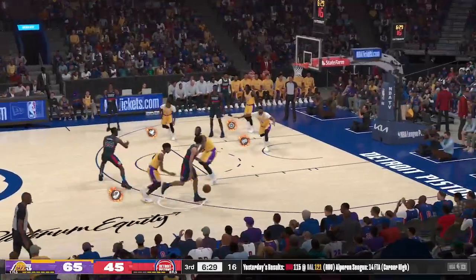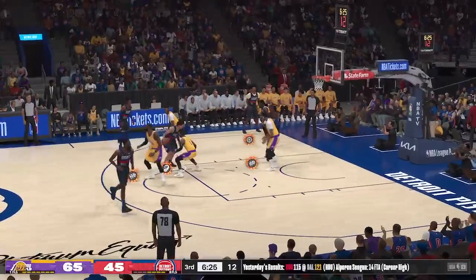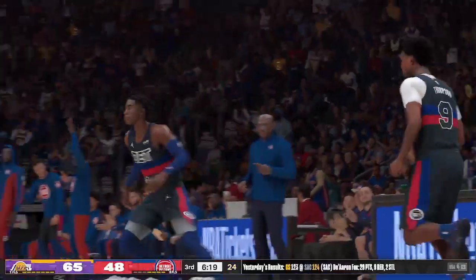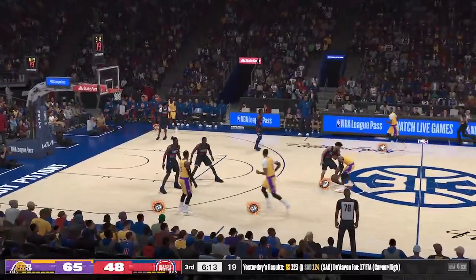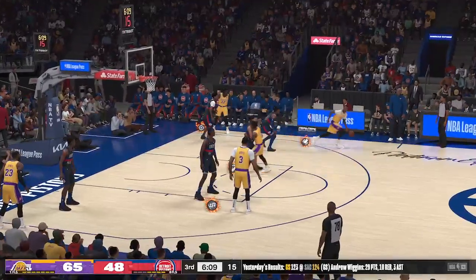Cunningham against Russell. Now, here's Cunningham. He's guarded closely. Ivy, no one around him. Another 3 for Detroit. Their three-point percentage has taken a big leap here in this second half. And their lasers are starting to do their thing. I mean, that's going to be the ticket for them the rest of the way.